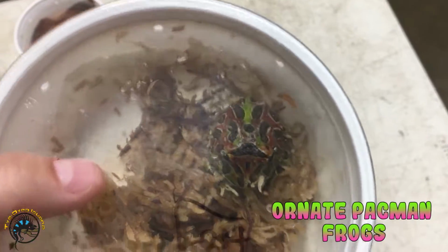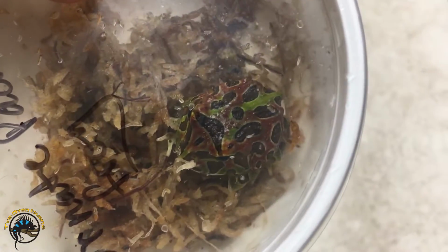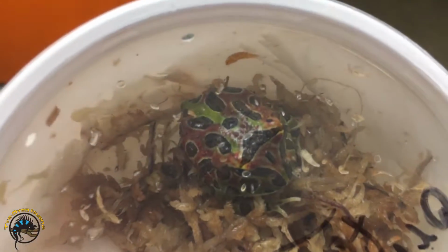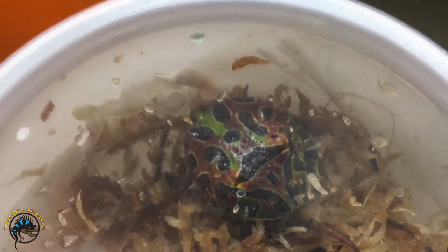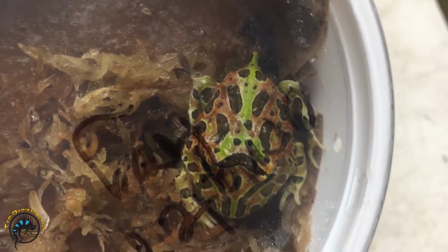Look how red this ornate came in. It really does look like a little Christmas frog, being all red and green like that. Oh man, that's pretty. This one's a little bit more green. Oh, it's got a lot of red too. Just a little bit of a lighter red color.